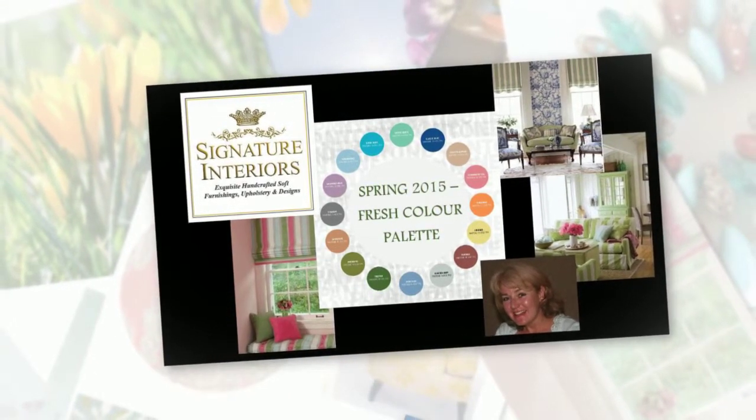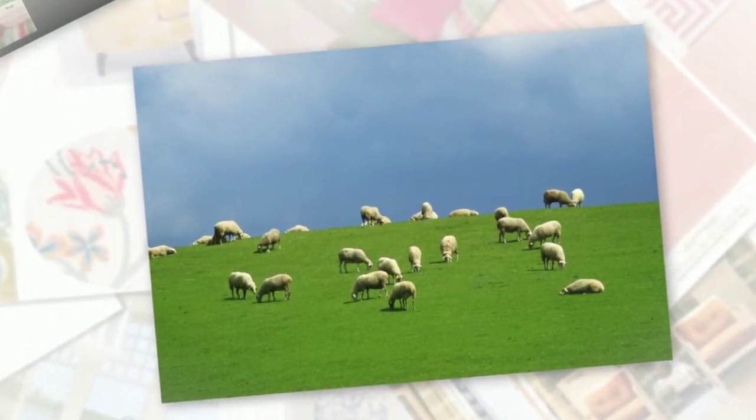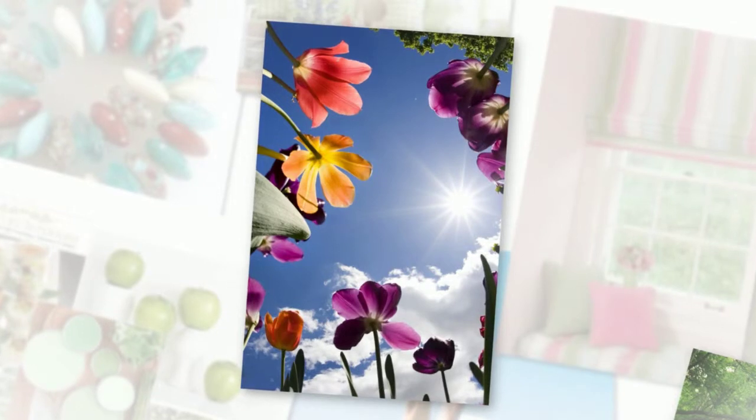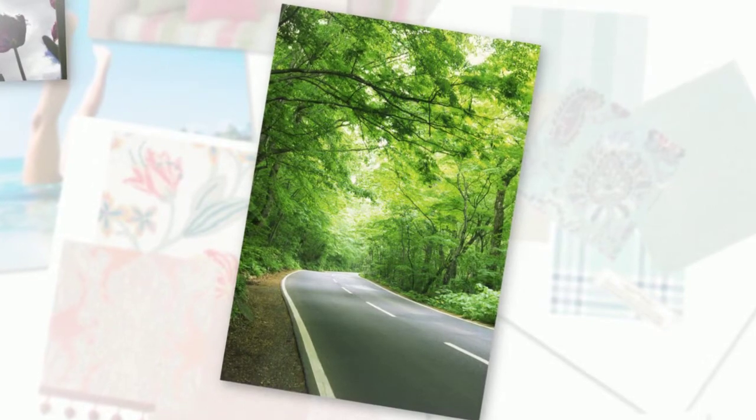I'd like to share my thoughts on spring with you. We're in a new season. As the sun is moving into the northern hemisphere, the days are getting longer, the intensity of the light is stronger, and we're able to use more vibrant colours in our schemes. We've moved away from the warm, comforting feel of winter, and we're looking at much fresher, brighter colours.